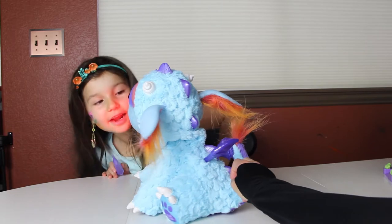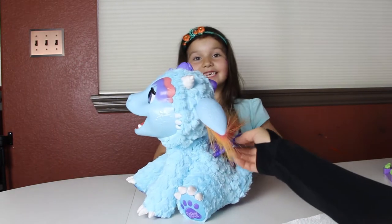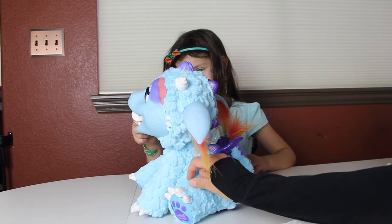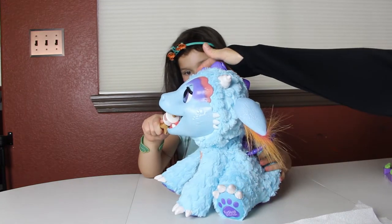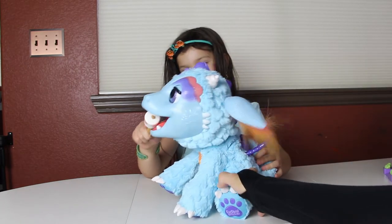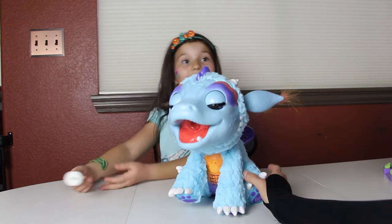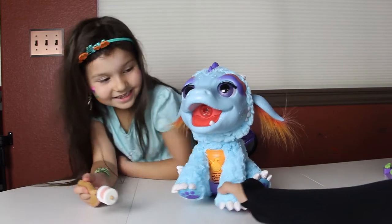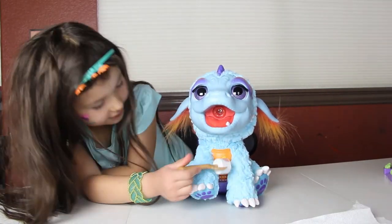She's breathing fire. She breathed fire on my face. And look at her little scales on the back, and she's fuzzy. She has very sharp little claws and two tiny horns. She's adorable, isn't she? Oh, did you hear her take a bite? She did. Hi. And there's her charm on her belly. We're going to have a lot of fun with her.